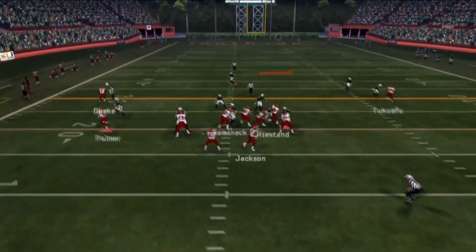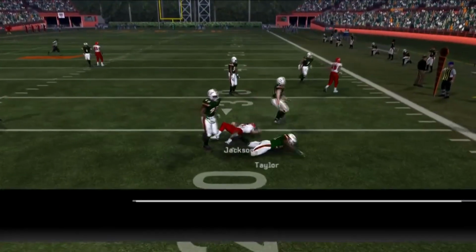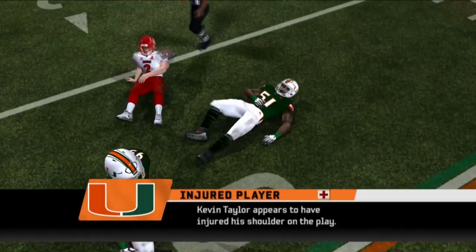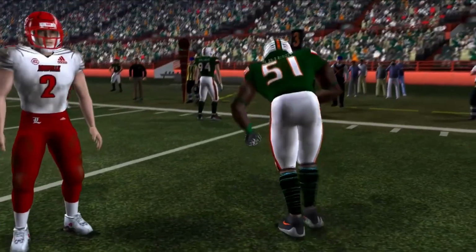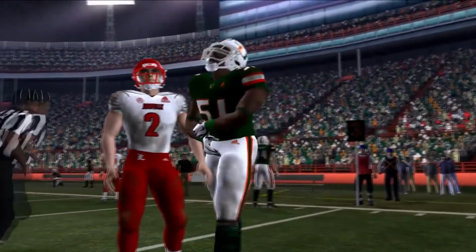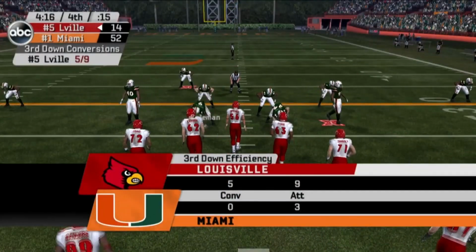The impact corner is in the zone right now and looking to take away half the field. Looks to have been shaken up a bit on that play. Well, it doesn't look like it's too serious, guys, but you never know. Sometimes those small injuries turn into season-ending ones. It's third down and five to go. Ball on the 25-yard line.